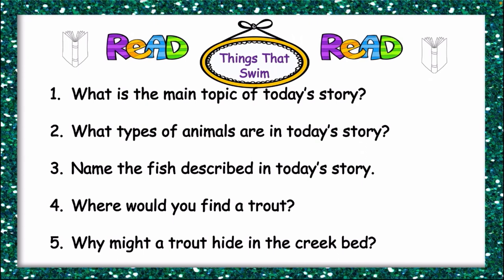Why might a trout hide in a creek? Because it has marks. So those marks help it adapt to creeks. It helps it adapt to its environment. It hides it from animals like sharks.